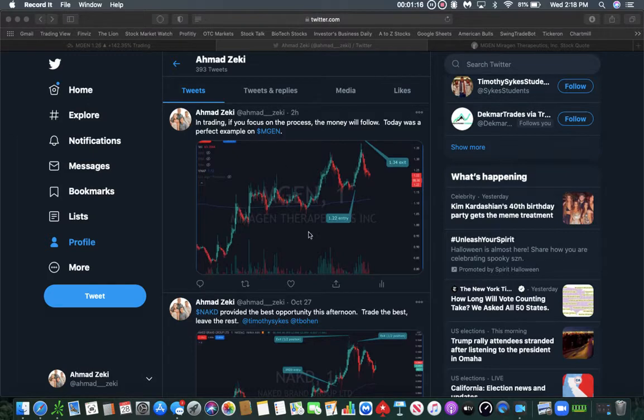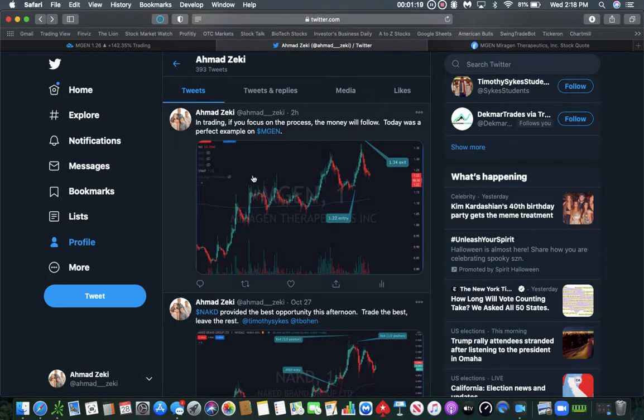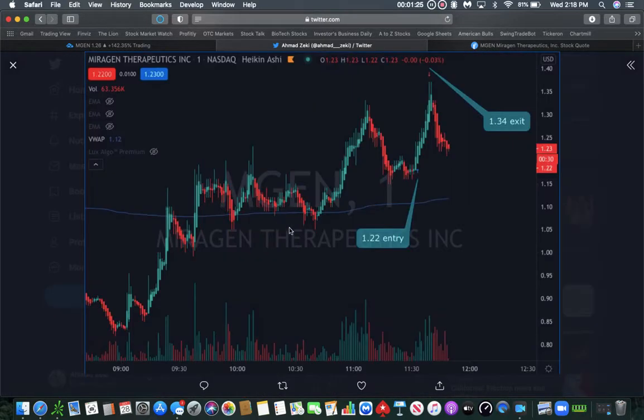So here I posted on my Twitter feed, just today in trading: if you focus on the process, the money will follow. Today was a perfect example in MGEN. MGEN was the day's largest gainer. I've been watching it. We had this spike up in the morning into this consolidation, and then another spike that broke the high of day. And I got in on this little dip that continued to push upward on increased or sustained volume, getting out before it continued to dip again.